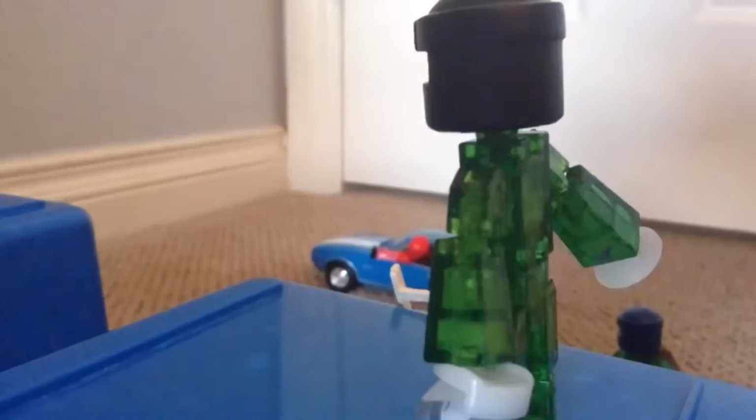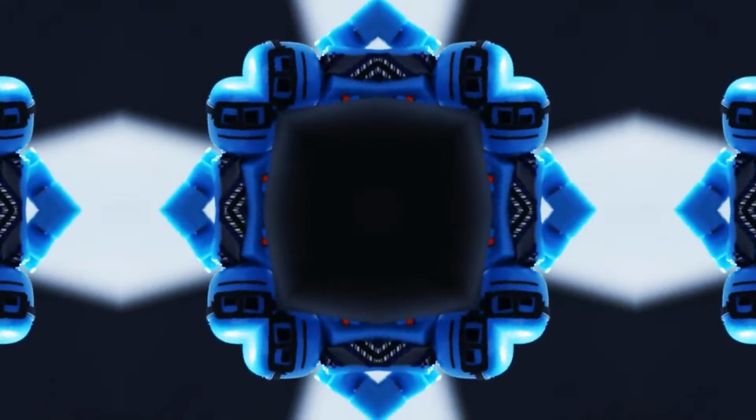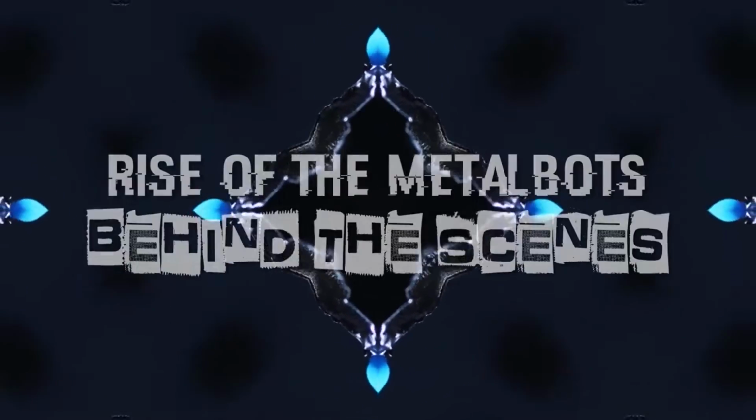For instance, this car chase that you're seeing right now mainly uses 1/37th and 1/24th, but I think for this part mainly 1/37th. So with this, you can see he barely fits in the car, and this is a common theme we'll see. So over the years, we would see 1/37th appear a lot.